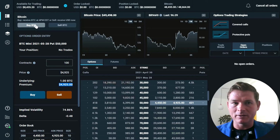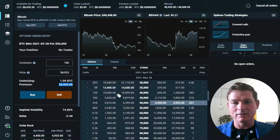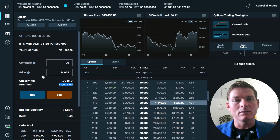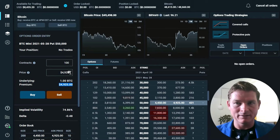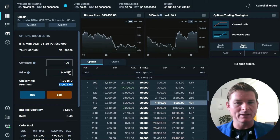You have to buy a whole Bitcoin, and then when you exercise it, you get to sell it at 50. So say it drops to 40 or 30, when you exercise it, you get to sell your Bitcoin at 50. Right, but you don't have to buy the Bitcoin right now at 50 and then go sell it at 50. That's dumb. Well, if you're trying to hold it long and you're buying the put for protection, that makes sense. Like that's a protective put.